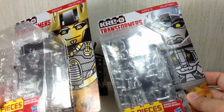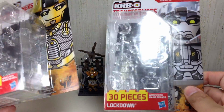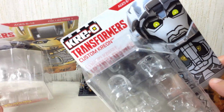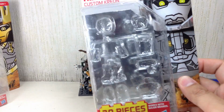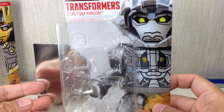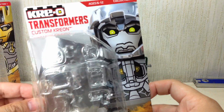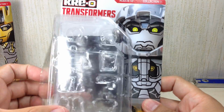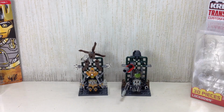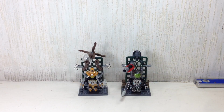And the artwork is just phenomenal on these cards. So pretty cool. And it's got that silver backing. If you take out that backing, you see it's a full character artwork, as you can see. Very nice. Nice to collect those cards. So anyway, I'm gonna put them off to the side.